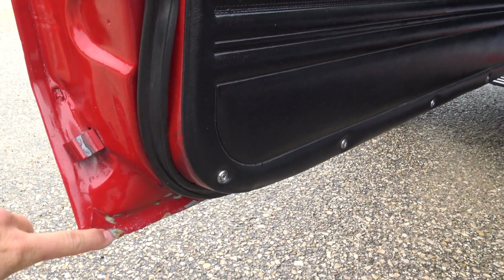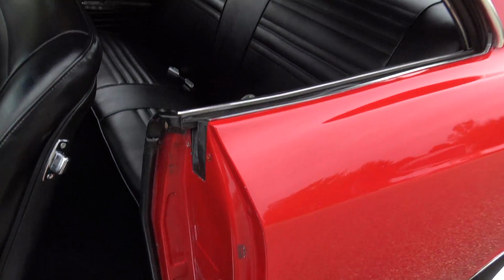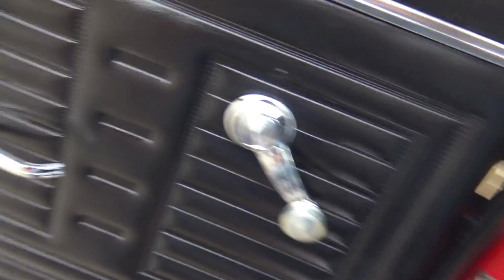Inside the door jambs, we got some little chips in the paint here. Other than that, the door panels are great. Seats are great. Back seats got the original GM seat belts in it. It does not have seat belts in the front. Yes, it does. I'm sorry about that, guys. It does have the seat belts in the front as well.